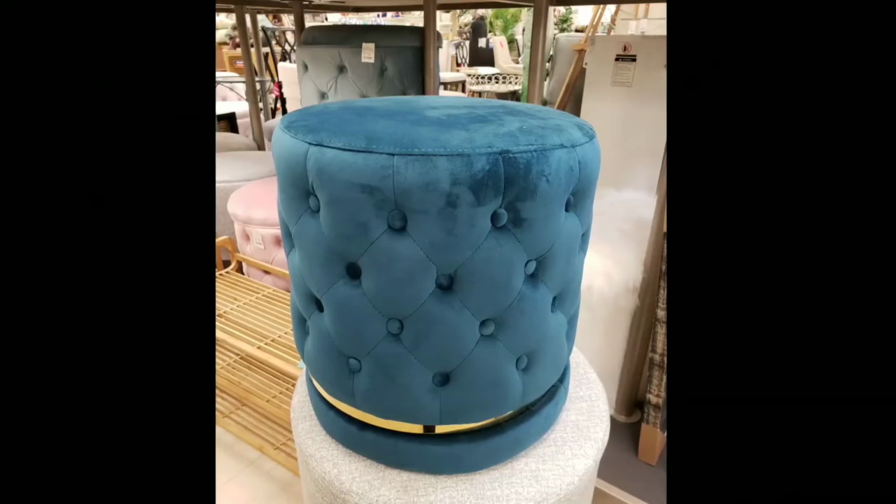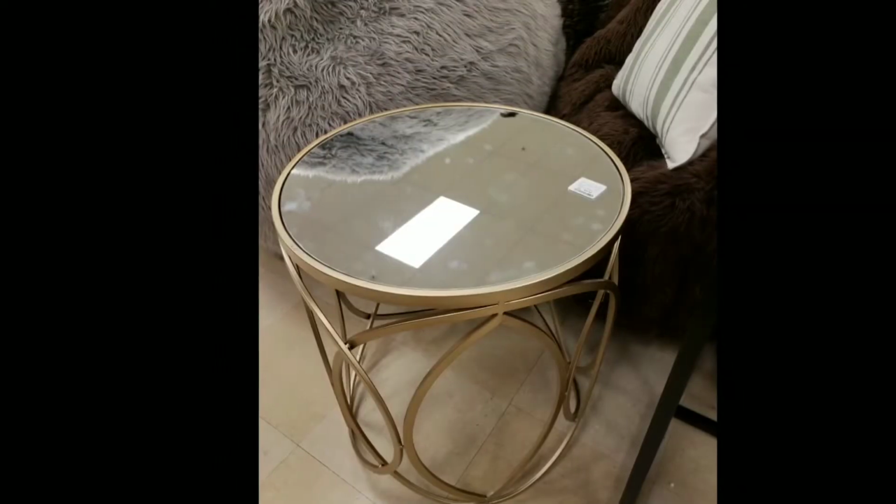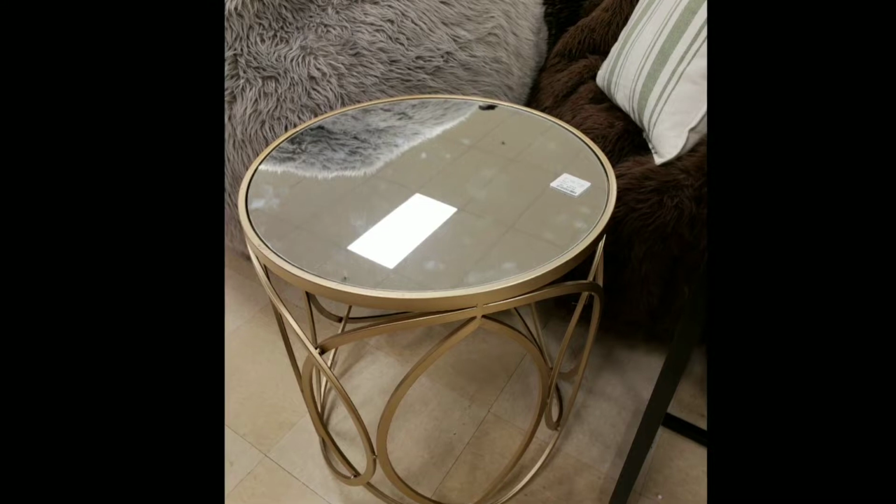Now those were really cute. However, I was worried about how the fur would change after so many sittings.